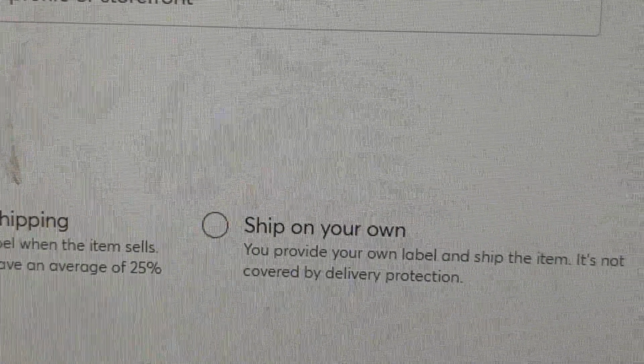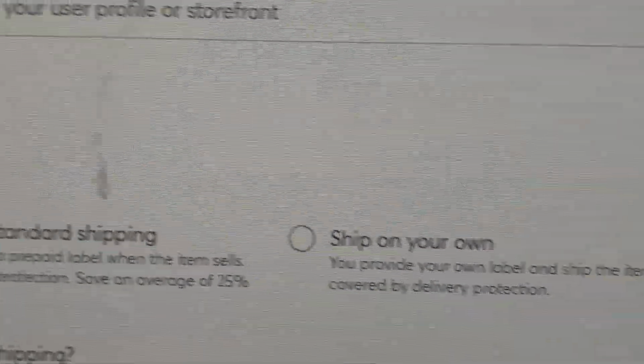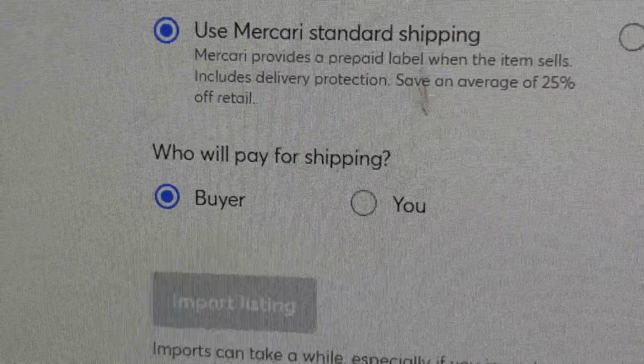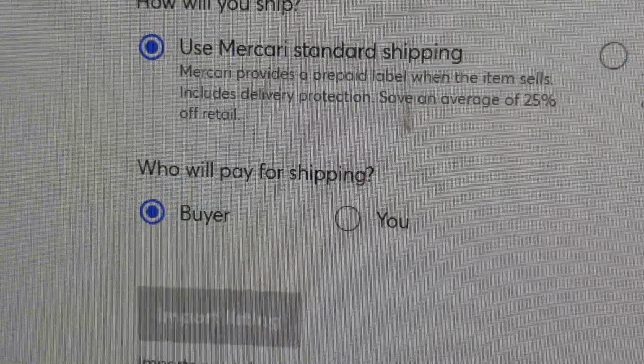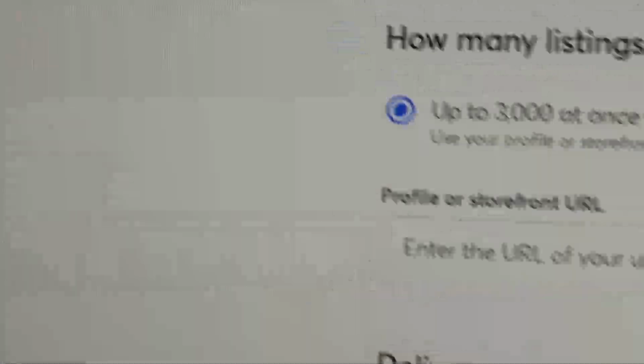You can either choose Mercari to pay or you pay for shipping. I always choose Mercari because of the protection. You can have the buyer pay or you pay. I always have the buyer pay. I try to include that in pricing.